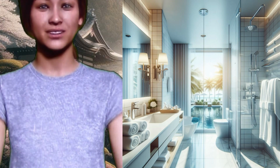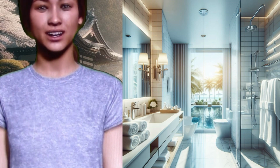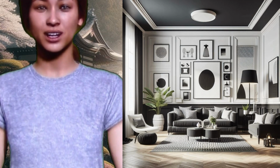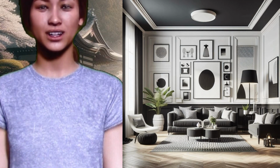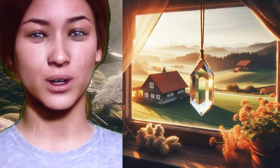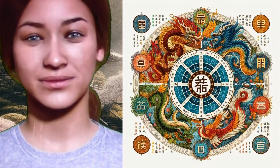Avoid having a toilet facing the main door, as it represents flushing away good fortune and opportunities. Choose furniture and decor that you love and that sparks joy, rather than simply following the latest trends. Position a crystal in your window to disperse negative energy and invite positive energy into your space.